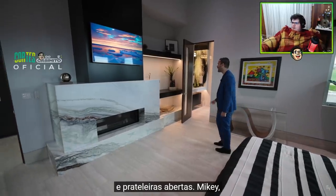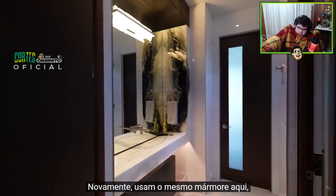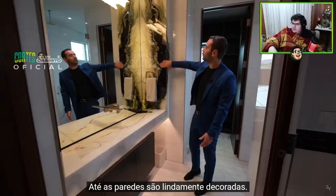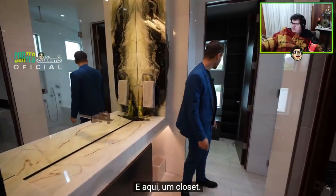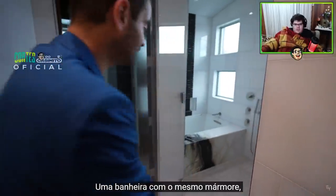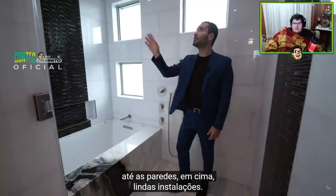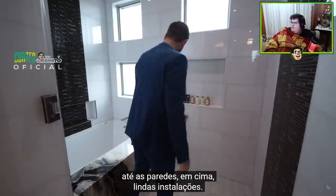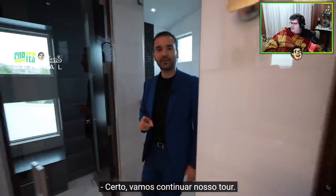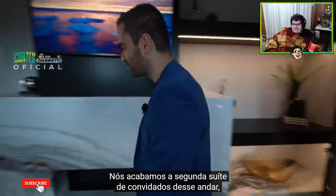Some open shelving, and Mikey, let's check out the bathroom. Again, they use the same marble here as well, created this gorgeous hidden sink design. Even the side walls are nicely clad. And over here, walk-in closet. And let me show this to everyone. Built-in tub setup. Again, surrounded with the same marble. Even the walls, right ahead above. Beautiful fixtures. It's amazing, right? For sure. All right, let's get back out and continue our tour. We're done with the second guest suite on this level.